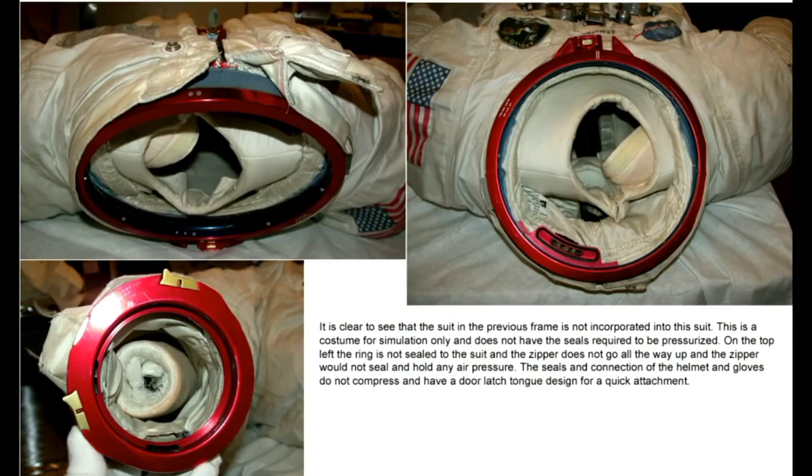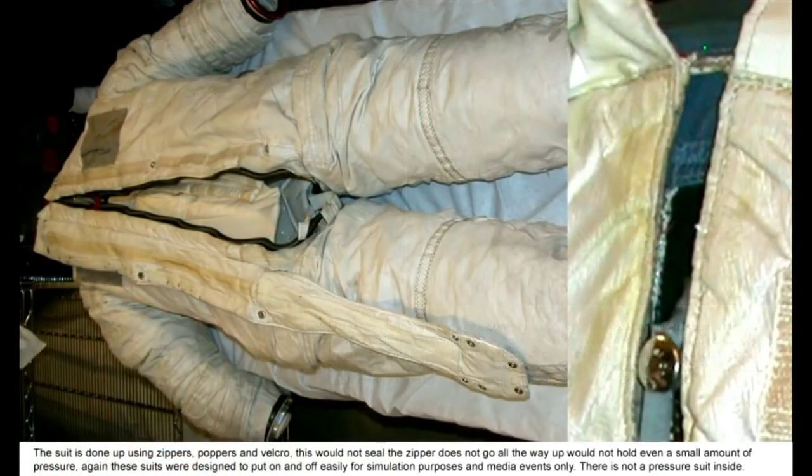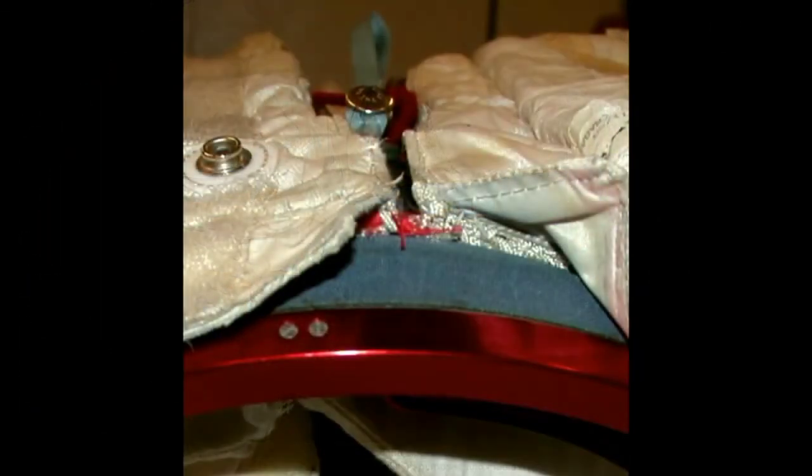On the top left, the ring is not sealed to the suit and the zipper does not go all the way up. And the zipper would not seal and hold any air pressure. The seals and connections of the helmet and gloves do not compress and have a door latch tongue design for a quick attachment. The suit is done up using zippers, poppers or snaps, and Velcro. This would not seal. The zipper does not go all the way up, would not even hold a small amount of pressure. Again, these suits were designed to put on and off easily for simulation purposes and media events only. There is not a pressure suit inside.